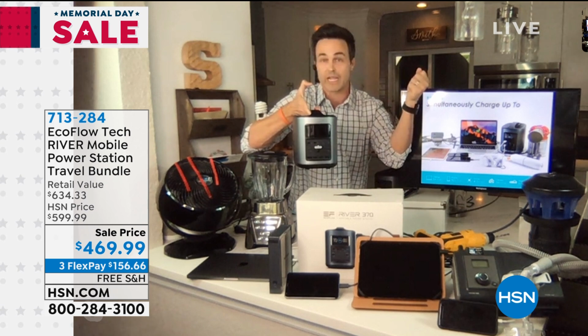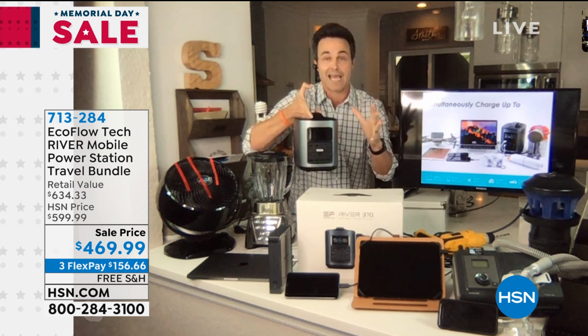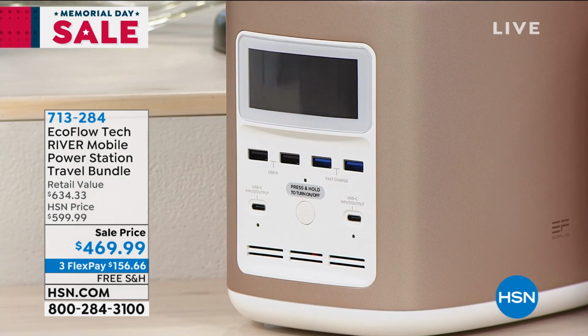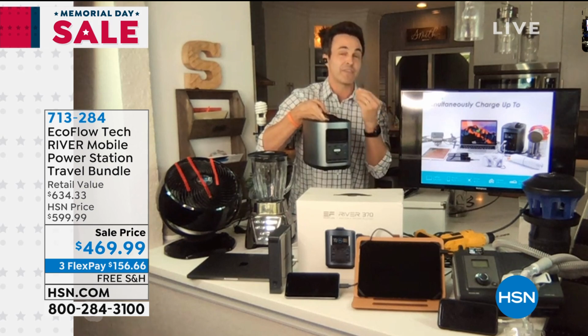I didn't have to crank anything, prime an engine, pour gas, pour oil. I'm holding it in my hand. So there's my 4 USB ports up front, 2 USB-C ports at the bottom, and that's my little power button in the center. So all I have to do is start plugging things in. That's it. And you can plug in 9 things at the exact same time.